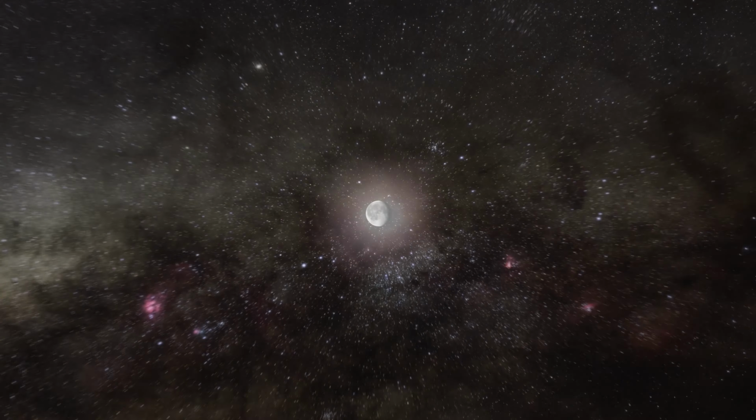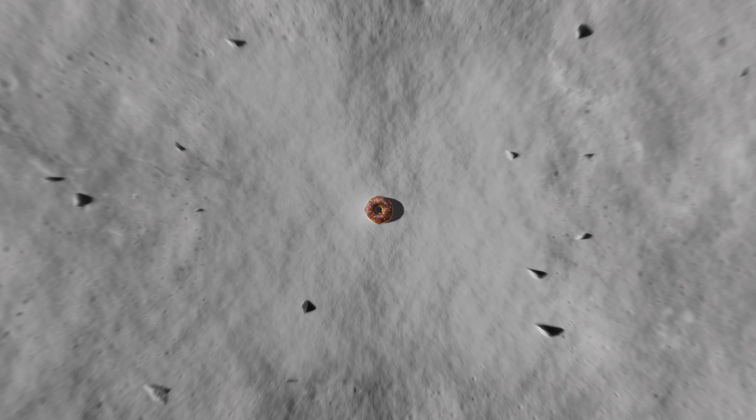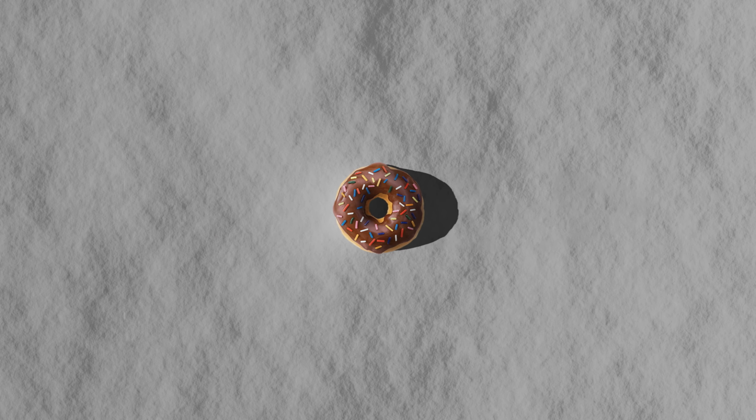The result was like peering at the black hole in M87 with a telescope almost the size of the Earth, an instrument so powerful that it could see details as small as a donut on the moon.